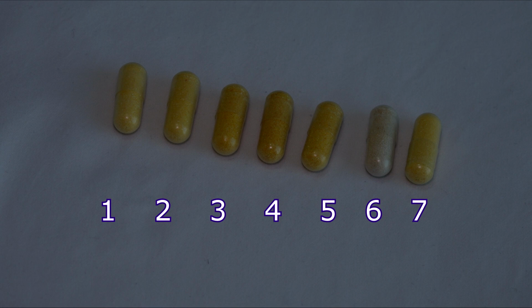We also have the one on the windowsill, which is probably the most significant change, obviously, and expected. And then finally we have a pill in the fridge. If you were really to pick, you obviously would pick the brand new opened one, the one that just stayed in the bottle, which means it probably wasn't opened and closed as often, and then the one in the fridge.